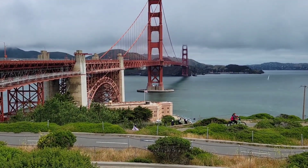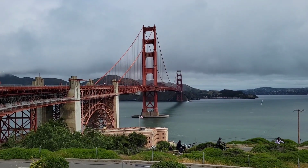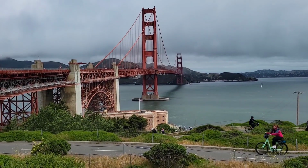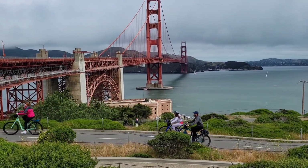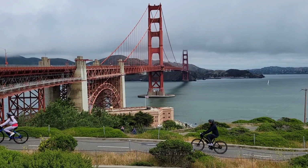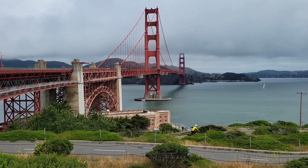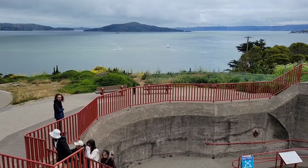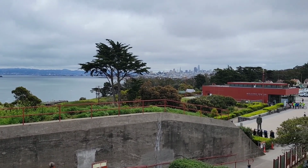the Marin Headlands, as well as right across, you will see the ocean beach and the sea cliff, and you will have a tremendous view. If you have the Golden Gate Bridge in front of you, the background will be downtown San Francisco. What an awesome view.